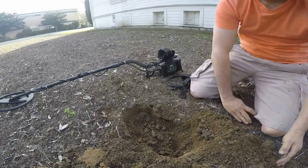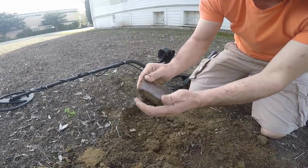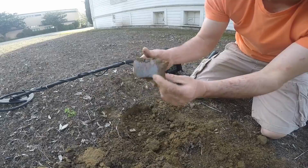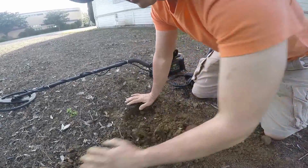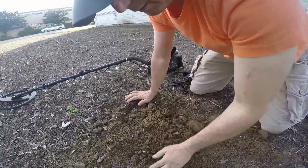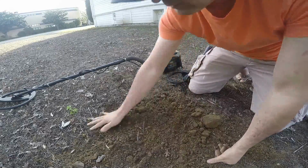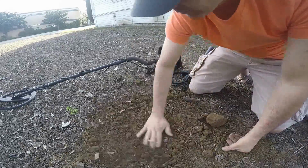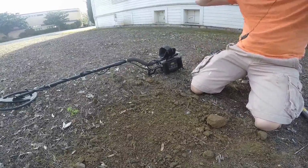Gotta get this sucker all up. Look at that piece of ceramic pipe. Sewer lines and whatnot. Definitely old area, but it's been tilled. It's been filled in with some sand, possibly. Alright. Moving right along.